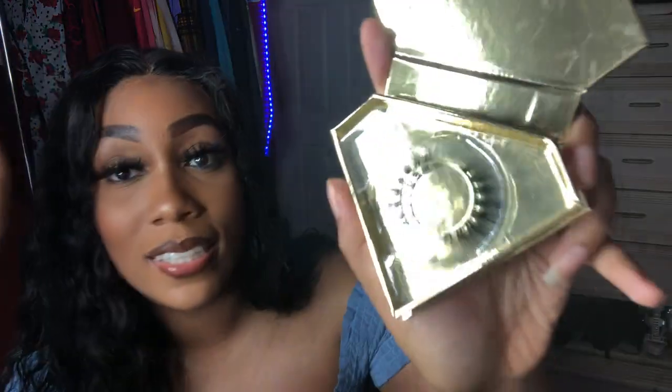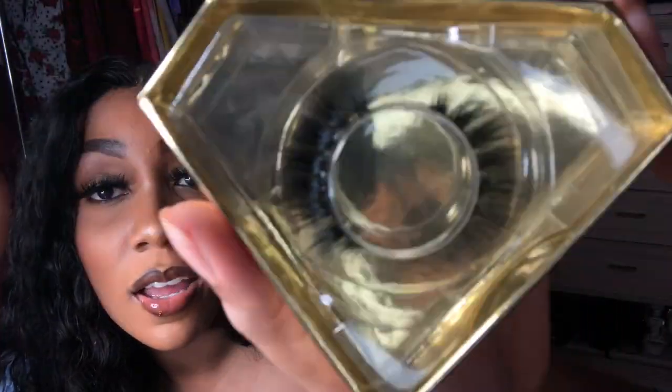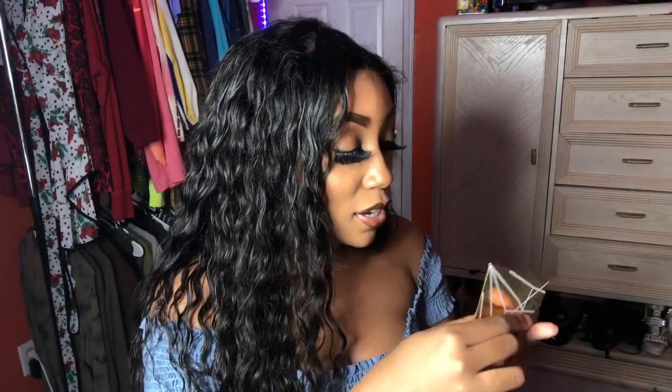So this is a very pretty gold box. Now, this is very pretty. Okay, so these lashes are spaced out a little. I think they really want me to show the packaging and the lashes. Yeah, but these have a little more space in them. I would probably double these, so I'm glad they sent me so many pairs of each lash.